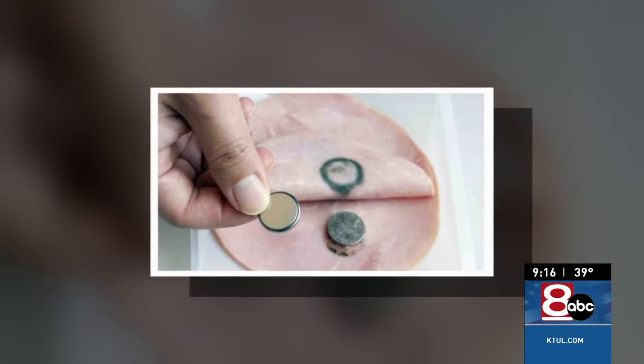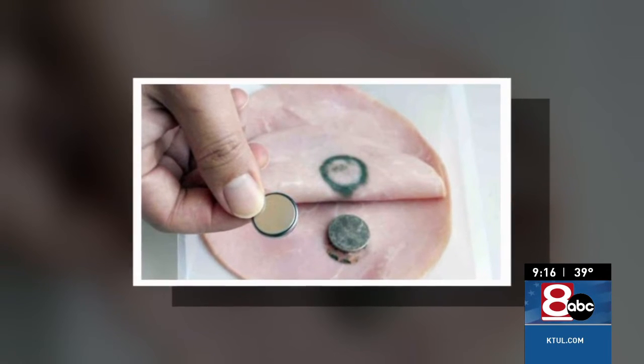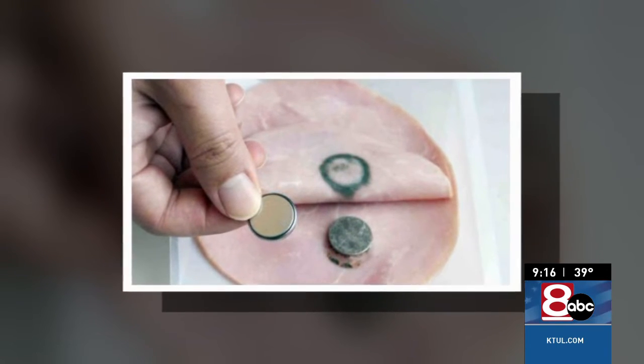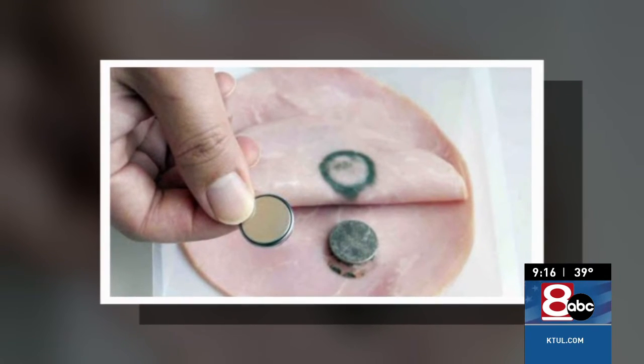Button batteries are commonly used to power children's toys. The problem is that they create a conductive path. Whenever one comes into contact with tissue, like here's an example of it coming into contact with a piece of lunch meat, it starts burning. Wow. So if a child accidentally swallows one of these really small button batteries, it can get lodged in the child's throat or stomach, and it's just burning away at this tissue. Children have died many times every single year after accidentally swallowing these button batteries.